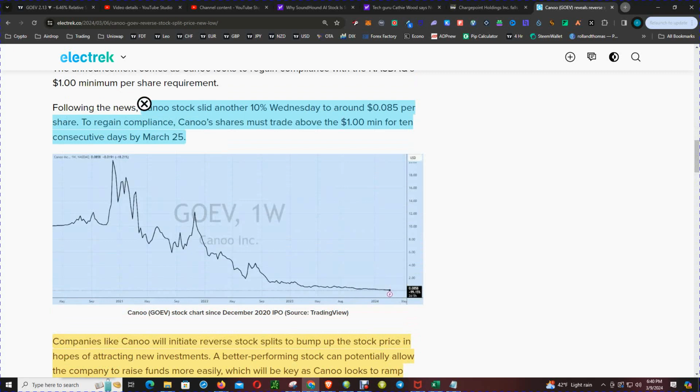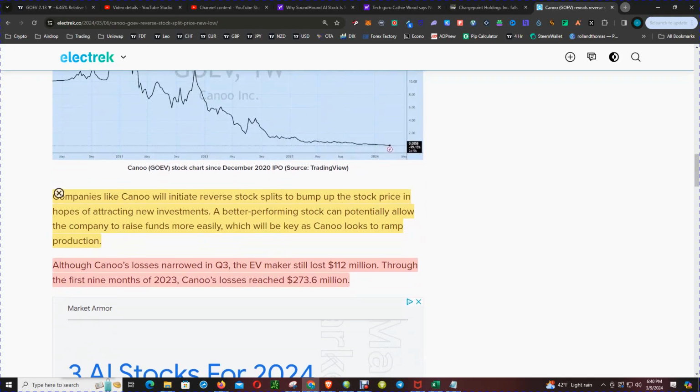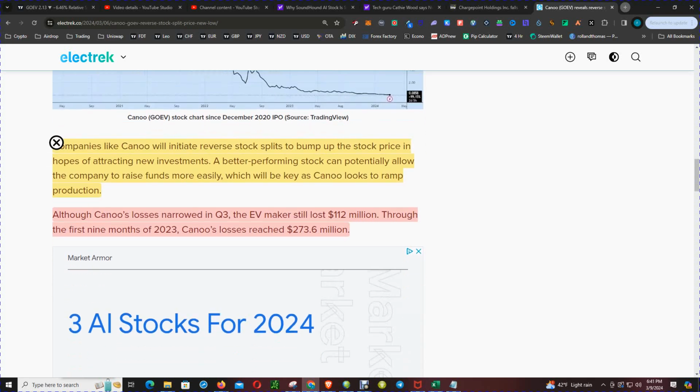To regain compliance, Canoo shares must trade above the dollar for 10 consecutive days by March 25th. I said March 20th, so I apologize for that. Companies like Canoo will initiate reverse stock splits to bump up the price in hopes of attracting new investments. A better performing stock can potentially allow the company to raise funds more easily, which will be key as Canoo looks to ramp production. So this is key. You stay on one of the major listed exchanges, and it opens the door wider to access capital.